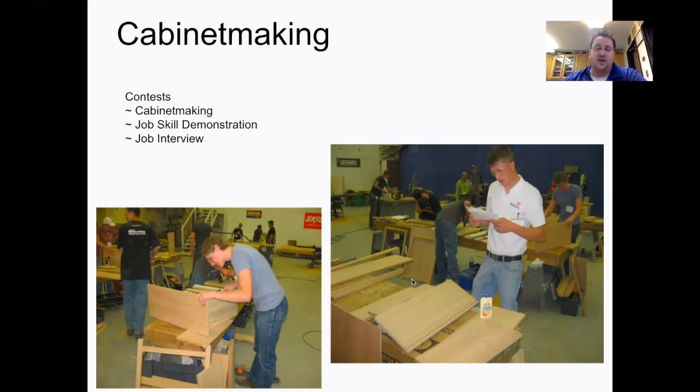The student is evaluated on how well they build and the craftsmanship of the project, as well as the detail. Do you follow the plans? If one part is supposed to be 1/2 inch and the rest of the project is 3/4 of an inch, did you put the right parts in the right place and the right thickness of the wood?